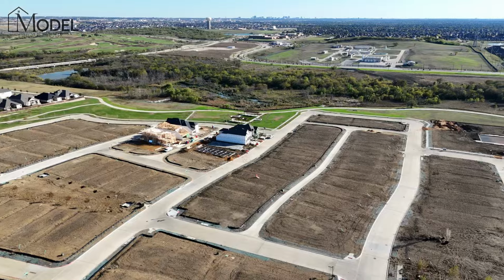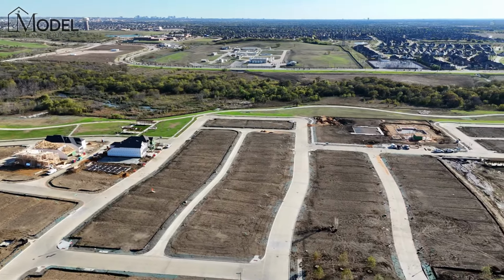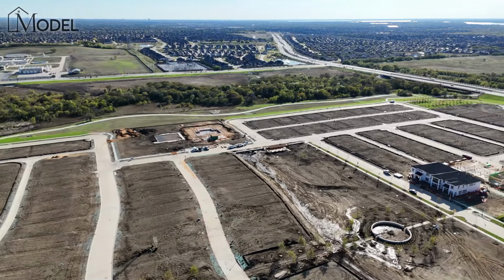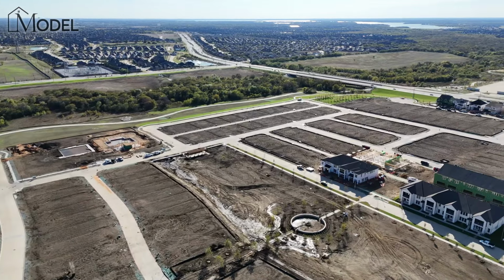We are out in Frisco, Texas, by many considered one of the best places to live in all of DFW. I love it here. I live out here, and we are in a brand new community. I mean, brand spanking new. By the way, it's one of the very few new communities that are coming.